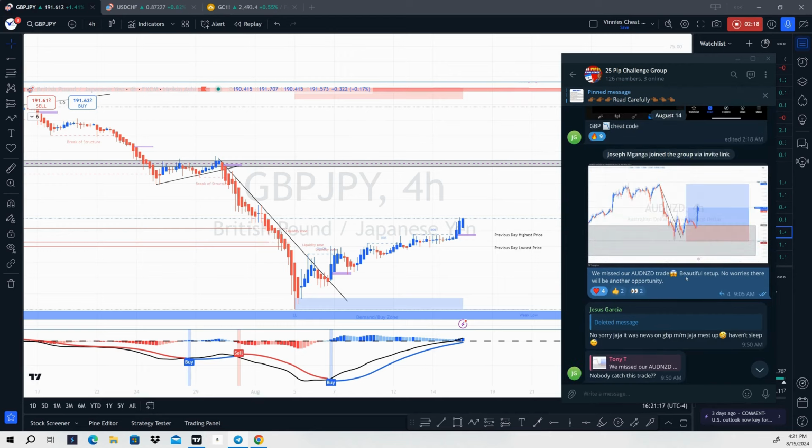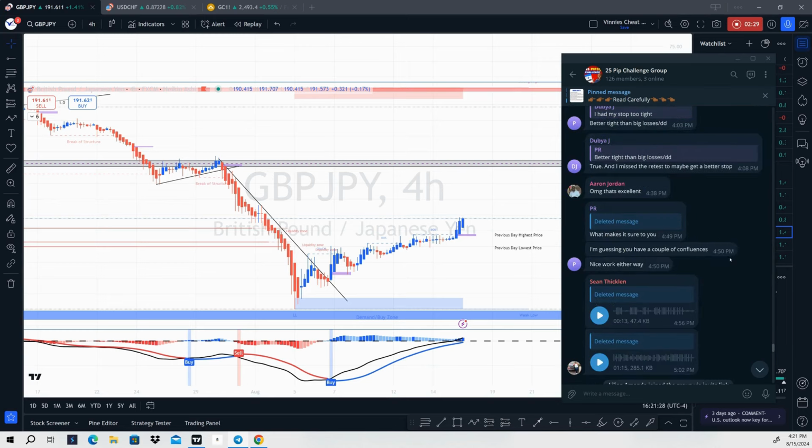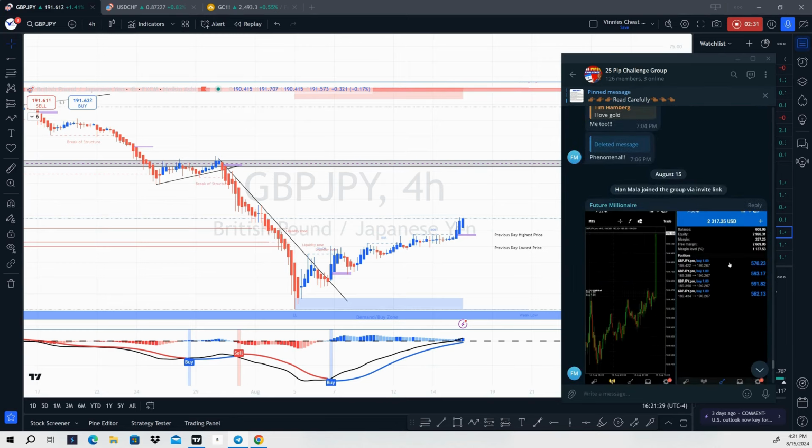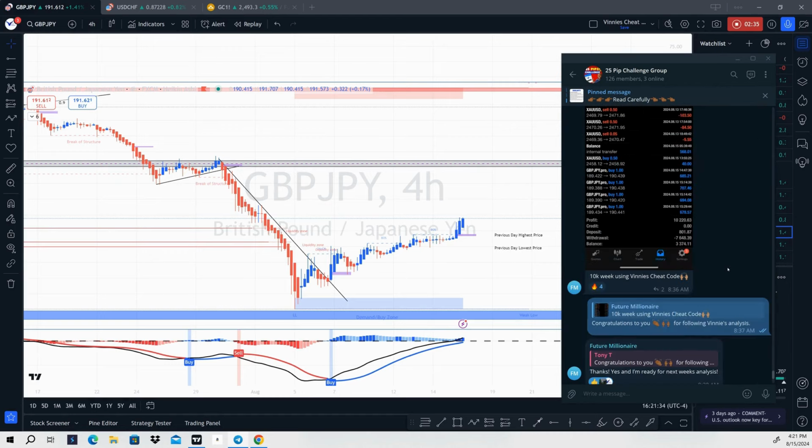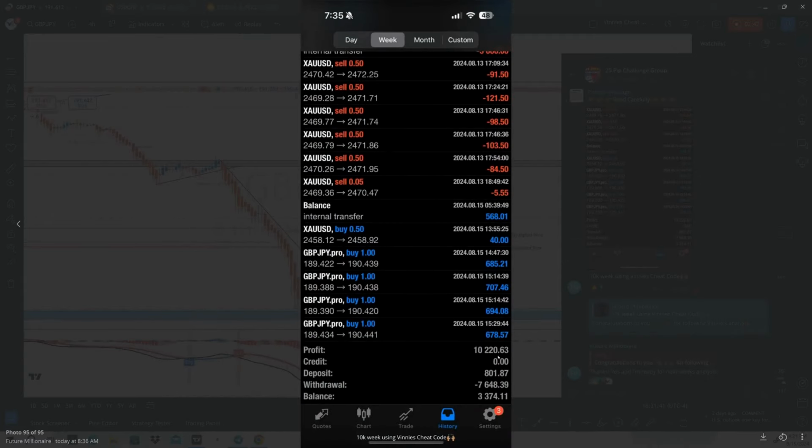Before that, news came out. We did miss our entry here on AUD NZD. Again, news went in our favor. Okay, thanks to the cheat code. Let me show you the post here. Here it is, guys. 10K in a week using Vinny's trading cheat code. Here it is right here, trading GJ.